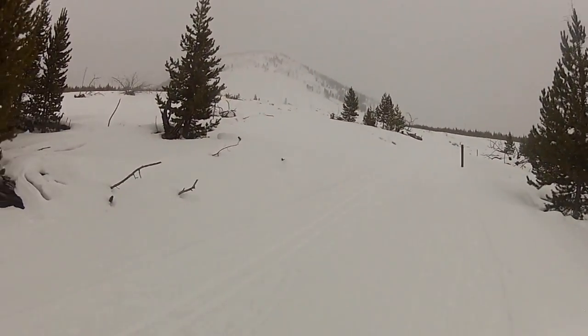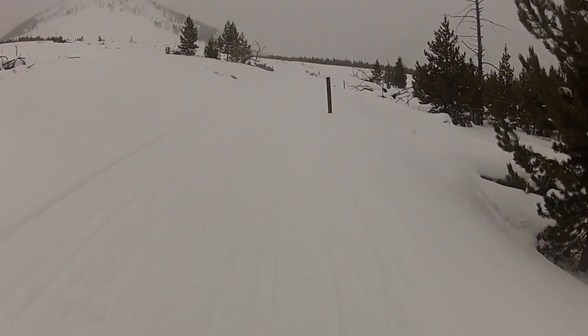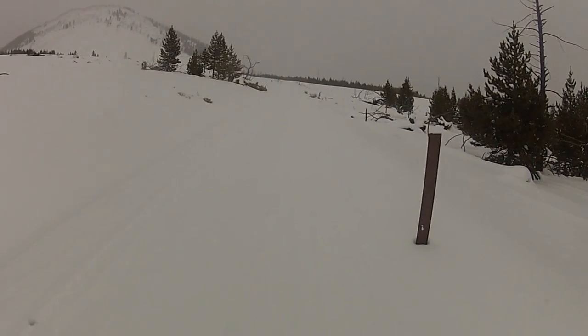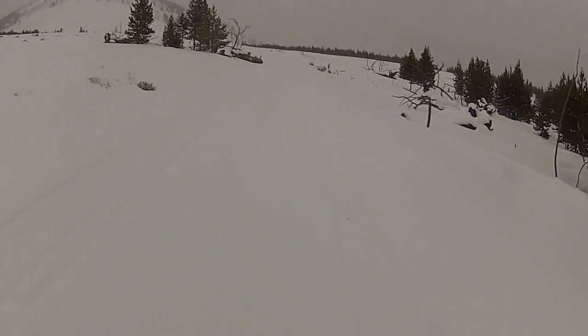Stretch out the hamstring. All we got to do is survive Hurricane Alley. We can make it out of here alive. All right, it's gonna be windy until that next set of trees. Yep.